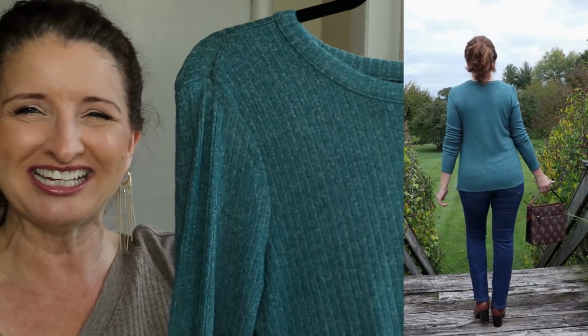The other top is from Kohls. I first saw this on my friend Angela Masson, who I'll mention again in just a moment. I love the jewel tone color of this.